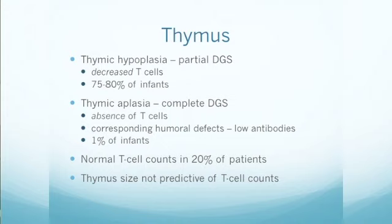The thymus, there's two parts of DiGeorge. Now, by far and in large, the most common is partial DiGeorge. And in partial DiGeorge, you have a decrease of your T cells, which are a very important side. You've heard of T cells in things like HIV and AIDS, where they help mount the immune response. Now, 75 to 80% of infants have a partial phenotype, where they have a decreased amount, but not an absent amount. Now, the complete DiGeorge, that's the severe immune deficiency side.